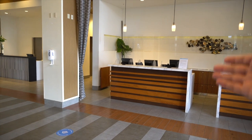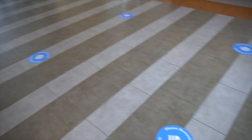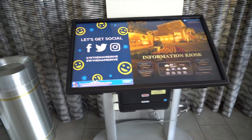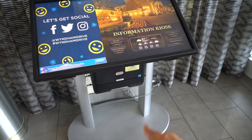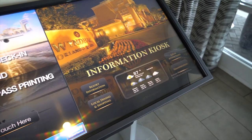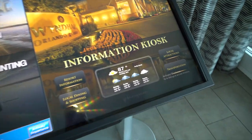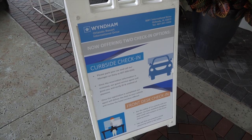And this is where you will come and check in. They do have plexiglass to protect yourself and the staff. More social distancing markers. And check this out, they offer an information kiosk. And what I really like about this machine, you can actually check in to your flight and print your boarding passes right here. You can also find all the resort information, local dining and shopping, local attractions. Look at this, flight check-in and boarding passes. That's awesome. Also tells you the weather. And during this pandemic, this resort offers curbside check-in.